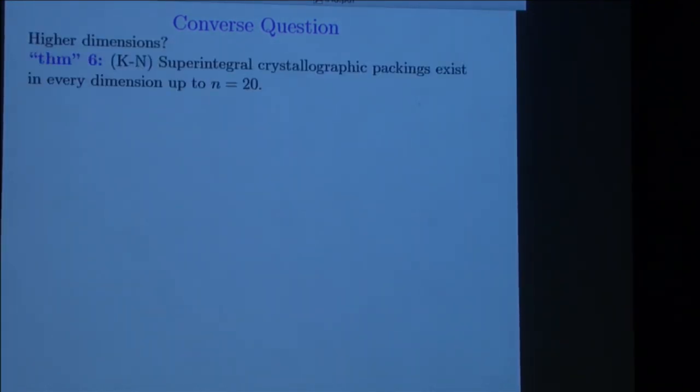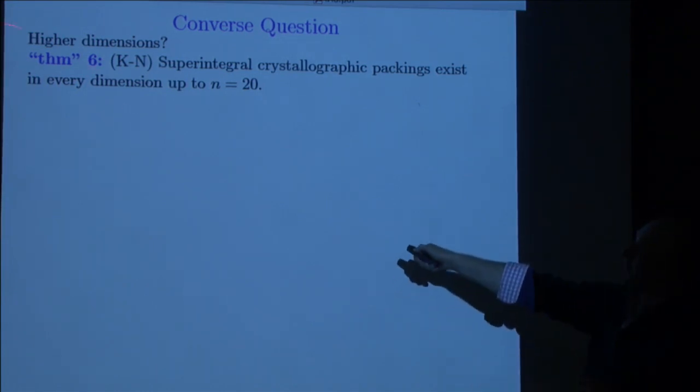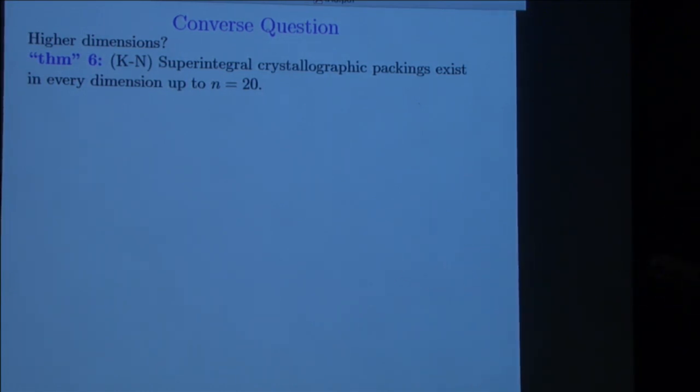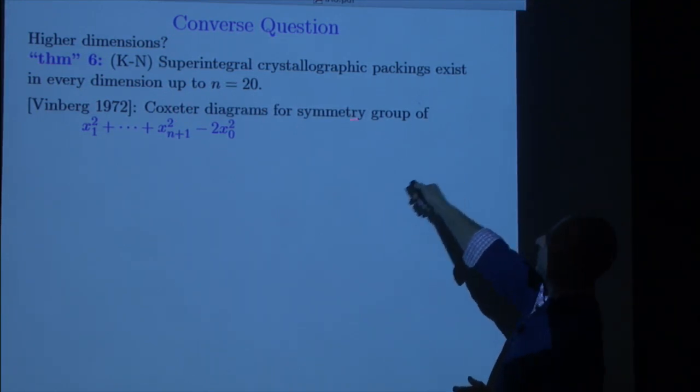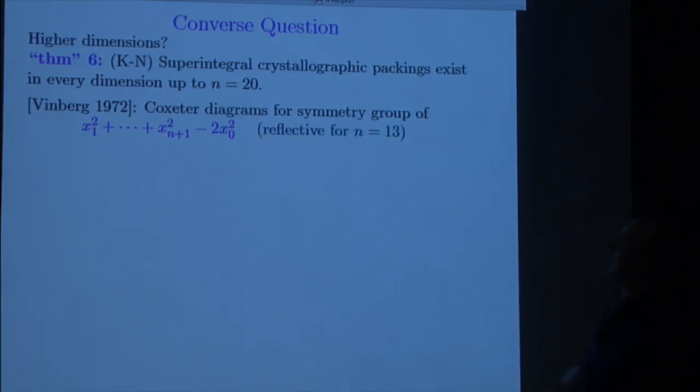So what happens in higher dimensions? So again, this is a theorem with a little t. We're still working on this. But I think we can prove that they exist in every dimension up to n equals 20, which means hyperbolic 21 space. So for example, Vinberg classified the Coxeter diagrams for symmetry groups of this. And they are reflective once you get to hyperbolic 14 space, or n equals 13.